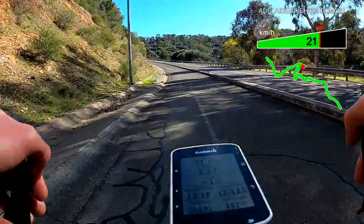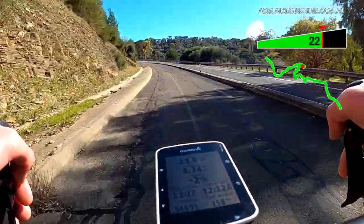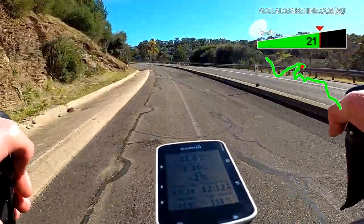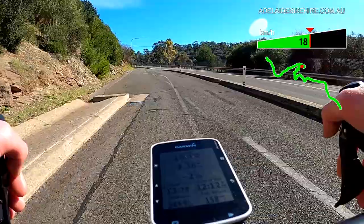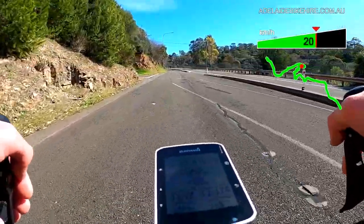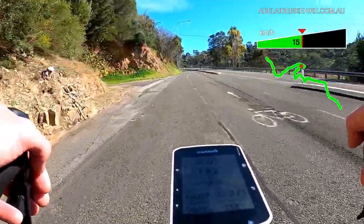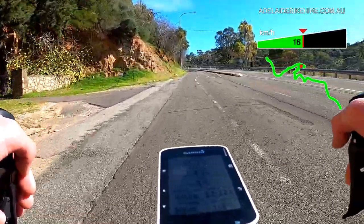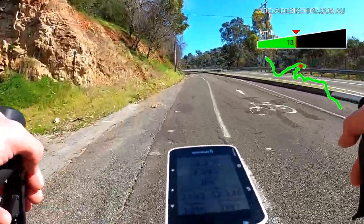So you can get up to Mount Lofty this way as well. Once you get through the bollards, you continue on for about 500 metres and there'll be a blue sign on a pole that talks about a bike track, and it takes you down to a big roundabout at Crafers, and then you turn left at that roundabout and just ride all the way up to Mount Lofty.